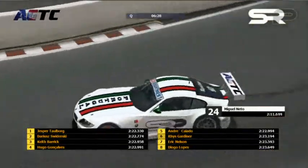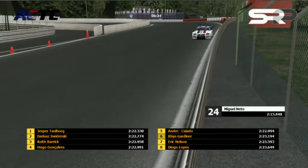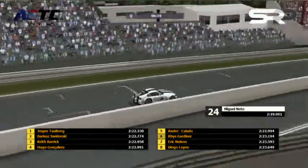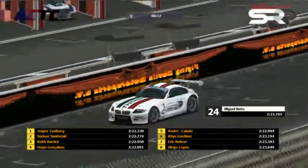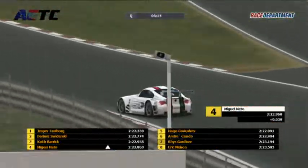Neto coming to the end of the lap through La Source. Yeah, this is the 2004 layout, which has got the traditional kind of direction of the bus stop chicane, if not the traditional kind of layout, if you will. Of course, nowadays it goes in the other direction. It goes right left rather than left right, and Miguel Neto goes 22.9.